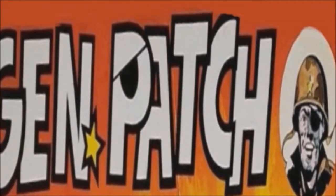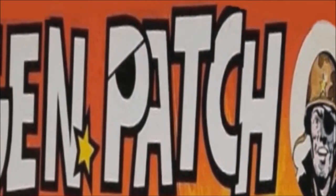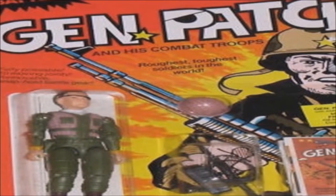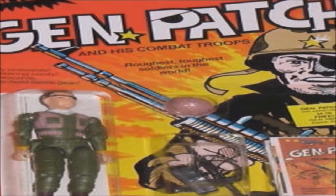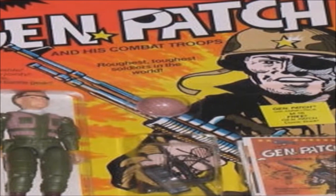Alright, hey guys, and welcome back, as this week I take a look at a very obscure toy line by Galoob called General Patch. Now, General Patch was released in 1982 by Galoob, and it was designed to be a cash-in on the hugely successful G.I. Joe, a Real American Hero franchise.